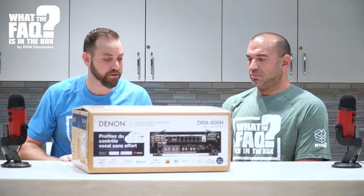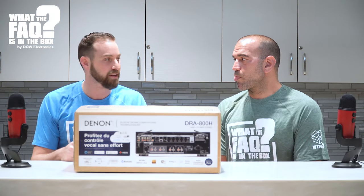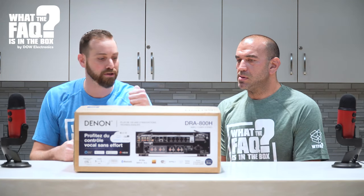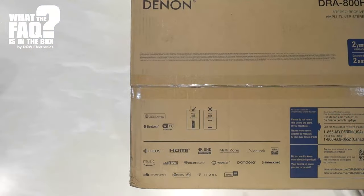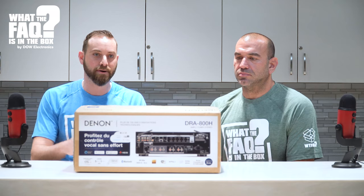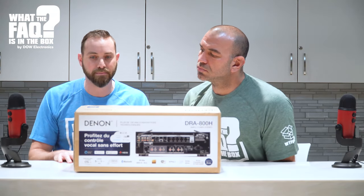These are a really unique piece. Today, most of the receivers are going into the surround sound mode. It's nice to have a receiver that does just straight two-channel audio instead of an AVR. The box has got a ton of logos on it because this thing does a ton of things. There's a lot to talk about with the feature set that we'll get to as we unbox and unpack it.